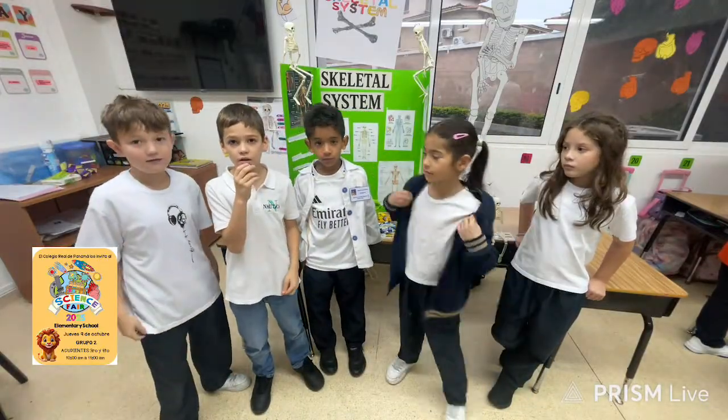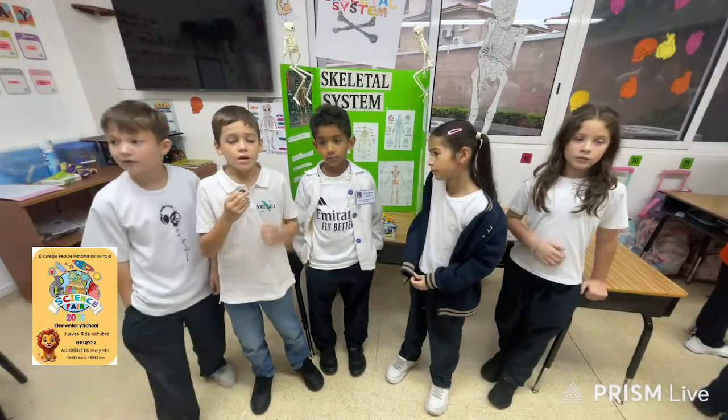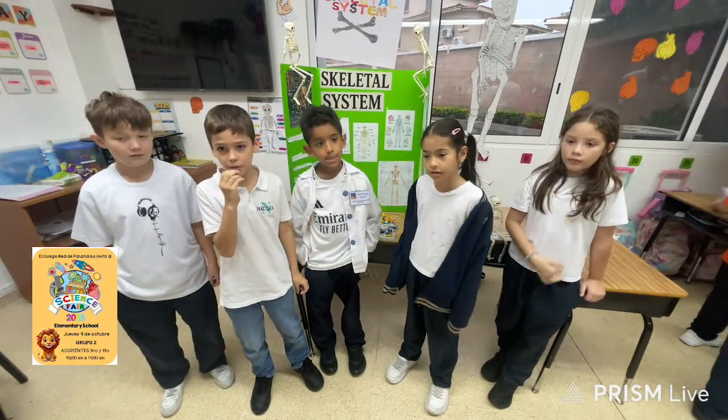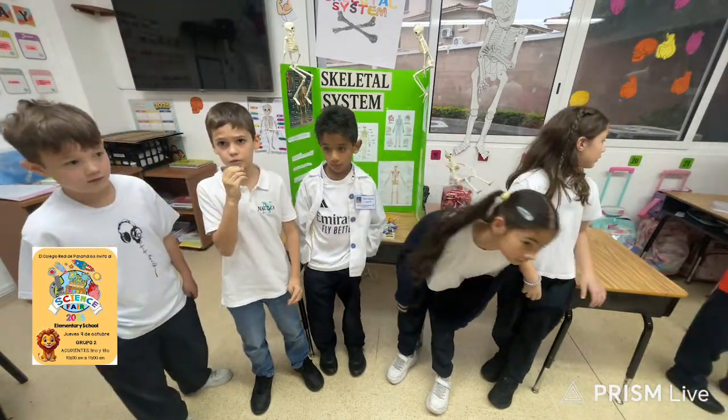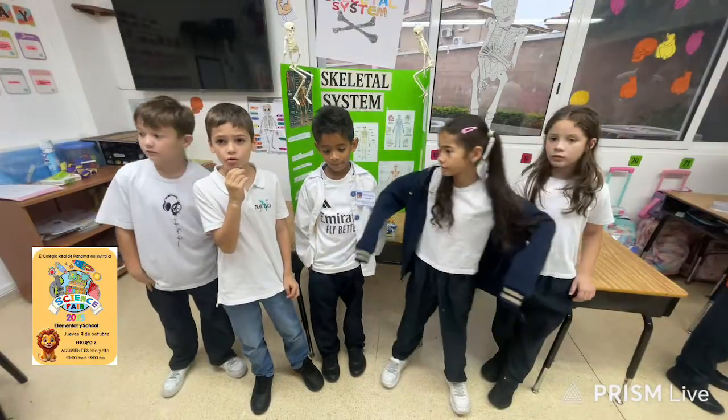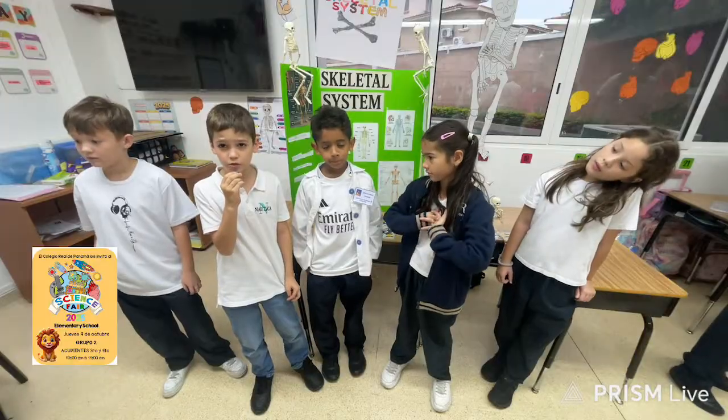How many bones are in the human body? Adults have 206 bones in their body, but babies are born with more, about 217 bones. As we grow, some bones join together. In total, we get fewer but stronger bones.